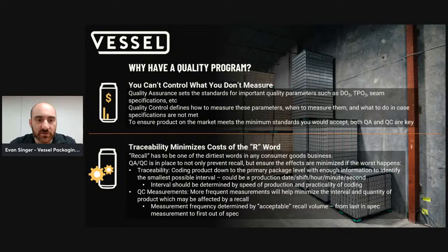So first off, making sure that you are measuring the things that you need to control. If you don't have an ability to measure oxygen, seam specifications, micro contamination, you can't control those things. So quality assurance is what's setting the standards for those quality parameters. And then your quality control program is defining how you measure those parameters, how often you're measuring them, and what to do when something goes out of specification.